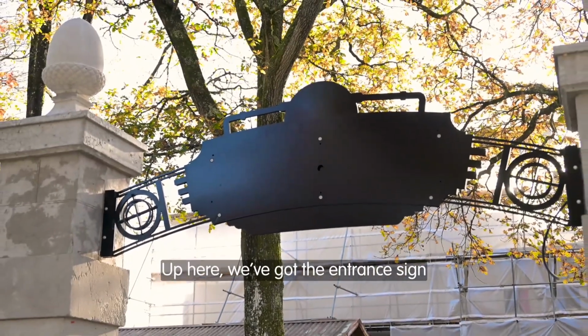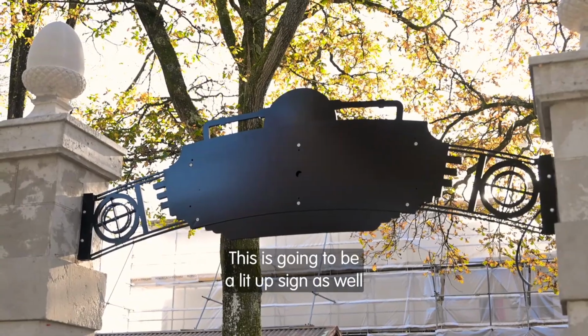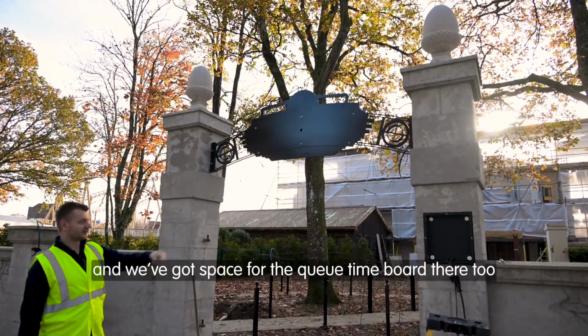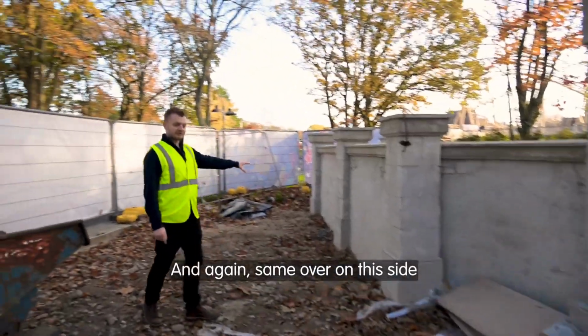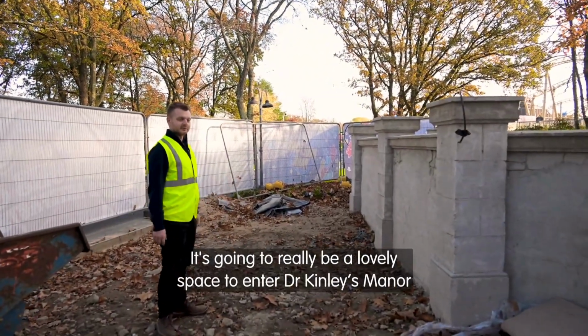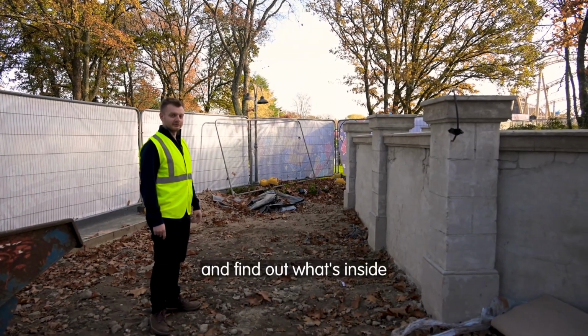Up here we've got the entrance sign. This is going to have the Ghostly Manor logo on. These are going to be a lit up sign as well, and we've got space for the queue time board there too. And again, same over on this side. It's going to really be a lovely space to enter Dr. Kinley's manor and find out what's inside.